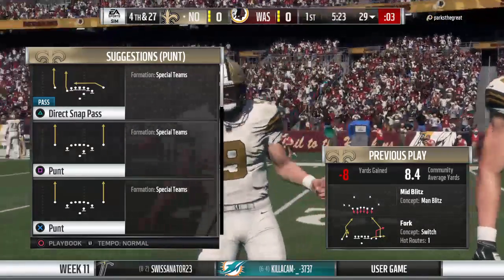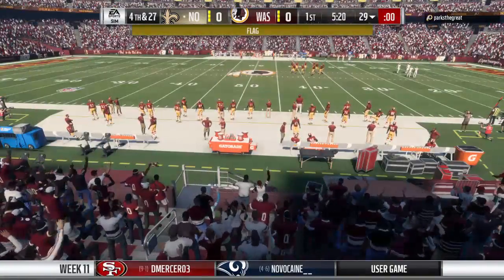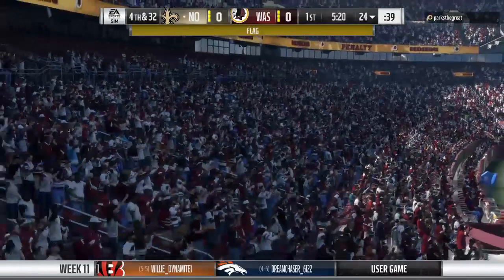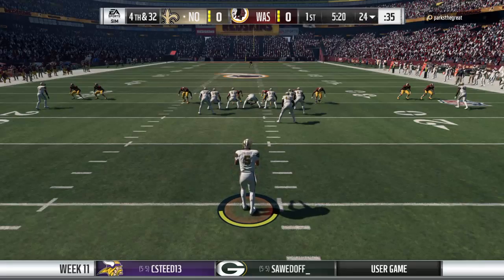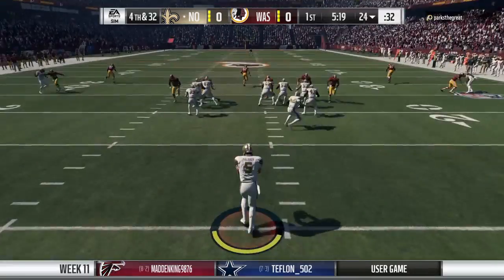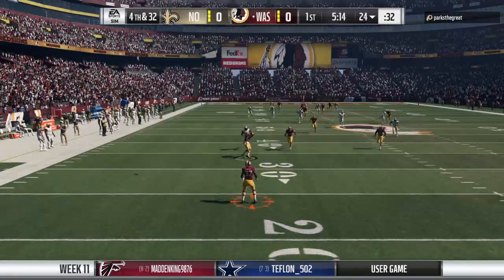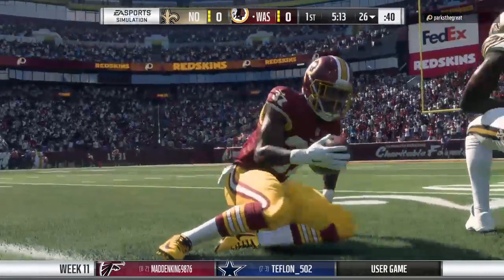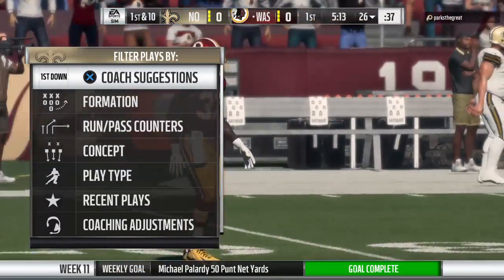Play clock winding down. And that'll be accepted, of course, and that moves him back 5. So on 4th down, kicking it away here, Michael Pilardi. And the win last week punted 4 times as this one's away. That'll be a 48-yard punt, 1 yard on the return. And it'll be Redskins football now with a 1st and 10.